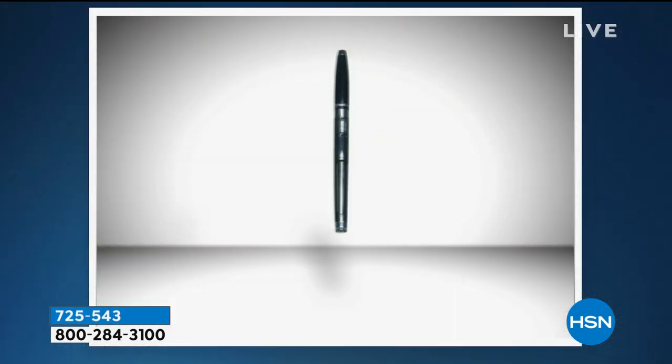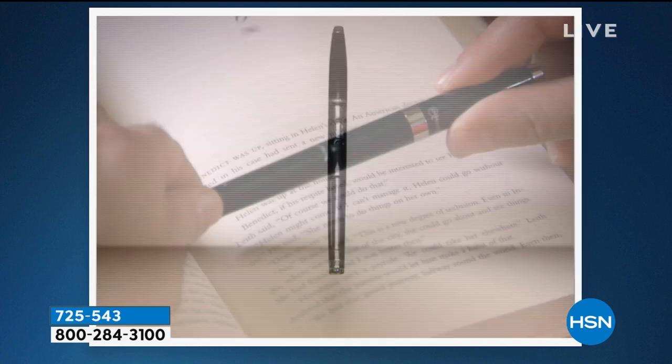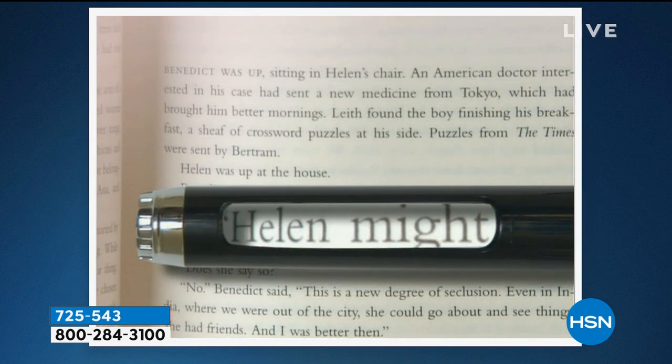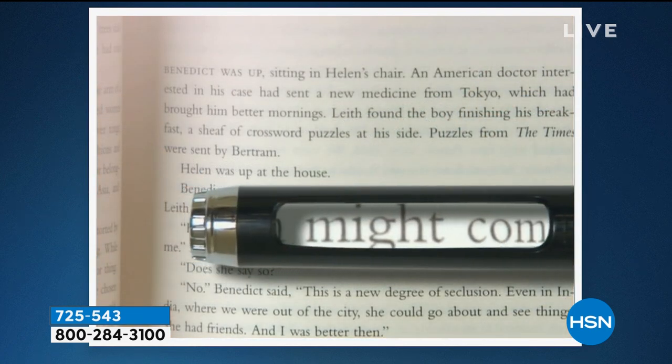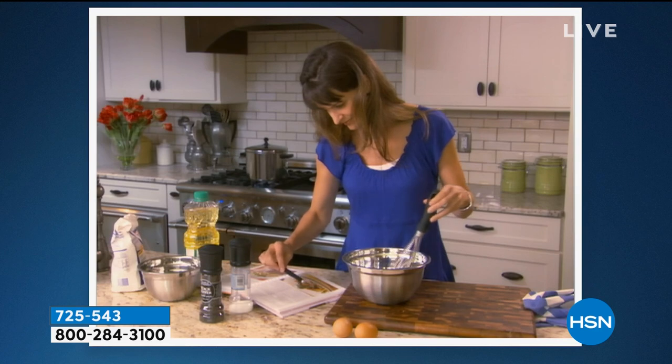None of that is a concern, because with all these built-in features, it's not only a gift of a writing instrument. It's a gift of a flashlight. It's a gift of a magnifier. It's a gift of a stylus. And at the end of the day, if there's one thing we probably don't want to be borrowing right now, it's something from somebody else, right?